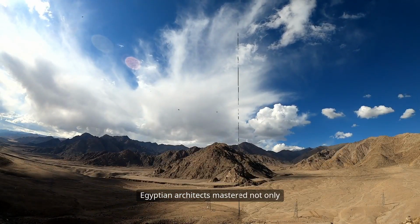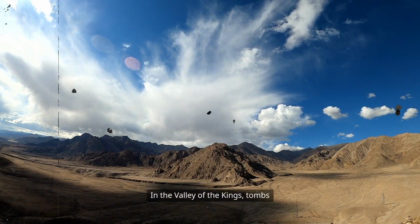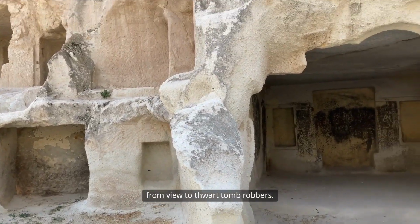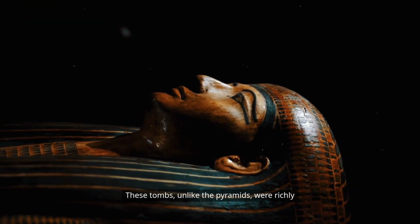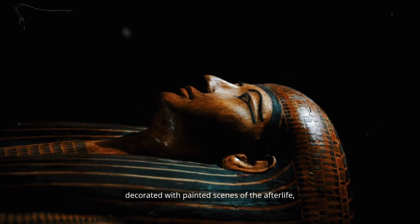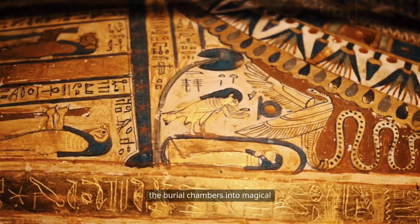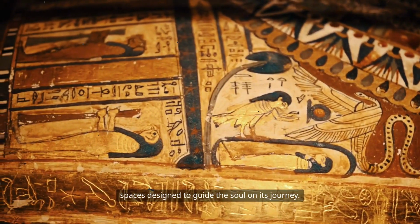Egyptian architects mastered not only the monumental, but also the intimate. In the Valley of the Kings, tombs were carved deep into the rock, hidden from view to thwart tomb robbers. These tombs, unlike the pyramids, were richly decorated with painted scenes of the afterlife, sacred texts, and protective deities, transforming the burial chambers into magical spaces designed to guide the soul on its journey.